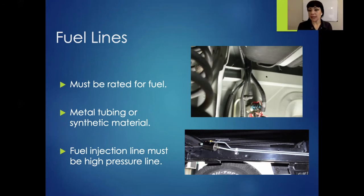But if it is a fuel injection system, it's going to have a higher pressure than, like I said, a carburetor or even TBI systems. So if we're running a higher pressure, we need line that is rated for high pressure. So they're going to have different connections. No longer can I use just a conventional hose clamp on a pressure line. So that's really important to know as well. Most of your fuel lines are either going to be some sort of metal tubing, like in this picture here, or some sort of synthetic material like we have here in the top picture.